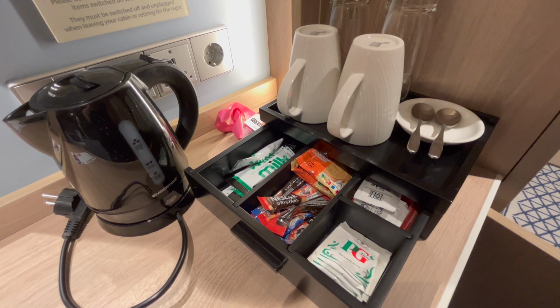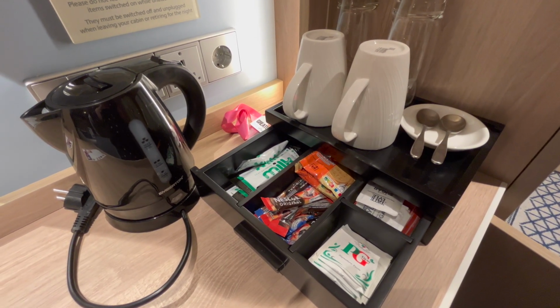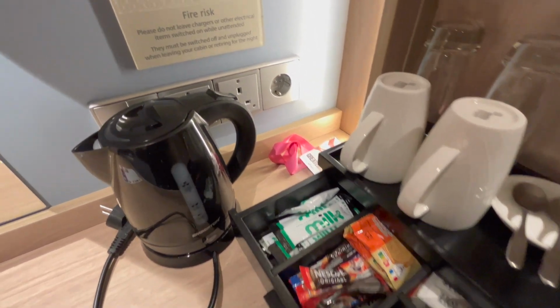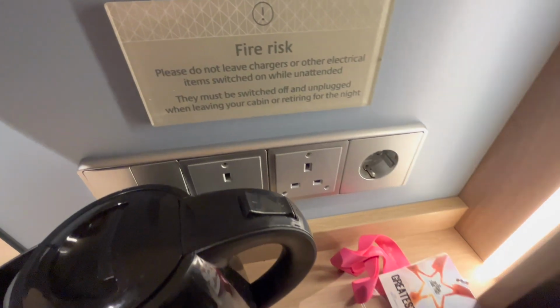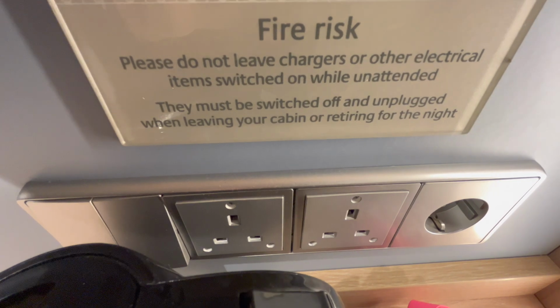Every cabin on Arvia has a kettle with tea, coffee and sugar that's replenished daily. There's also highball glasses for any cold drinks you want to enjoy in the cabin. By the desk there's 2 UK plug sockets and 1 European plug socket for the kettle. We didn't use our kettle, so we used the extra plug socket. The hairdryer in the cabin is pretty good, so there's no need to pack one.